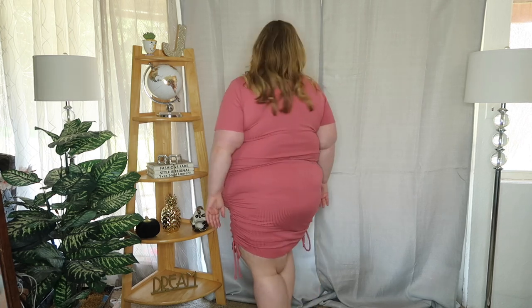And then I love all this ruching. I have it ruched up a little bit. You could definitely bring it down quite a bit if you want to. I love the sleeve. It's a ribbed material. I have no Spanx on or anything. If you did want to wear Spanx just to kind of smooth out the belly button a little bit, I totally get that because sometimes I like to do that as well.